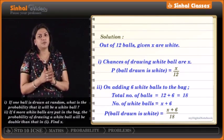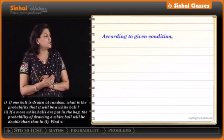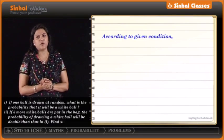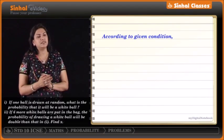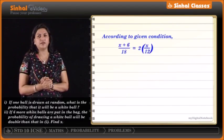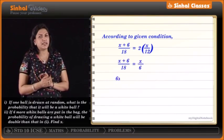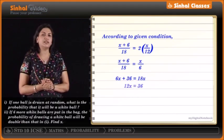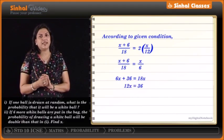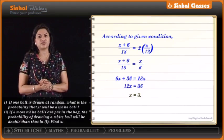Here we are told the probability in the second case would be double that in the first case. So we have X plus 6 upon 18 is equal to 2 times X upon 12. We simplify this. X plus 6 upon 18 equals 2x upon 12, that is x upon 6. Now cross multiply. 6x plus 36 is equal to 18x, that is 12x is equal to 36. So we get x is equal to 3. So we have successfully found out the value of x, which is 3.